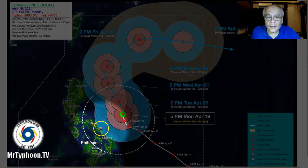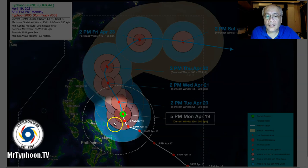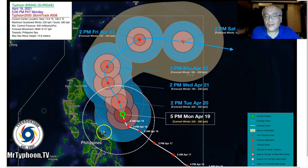And still, the areas of Partido District and some portions of Eastern Bicol and Catanduanes Island will continue to have winds of 65 up to a gust of 100 kph. So 65 gust up to 100 kph, or maybe less than that. So these are all forecasts of the wind speed that will be affecting the portions of the Bicol region.